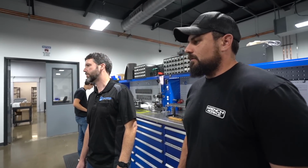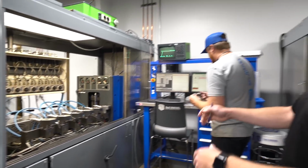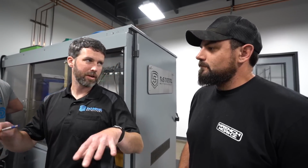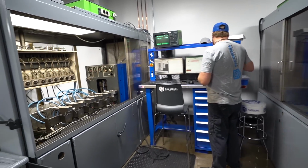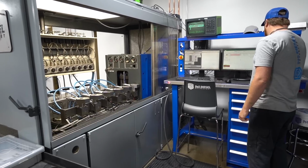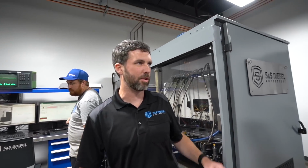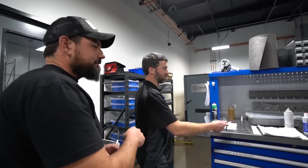Gotcha, okay. So we built these benches to be able to run whole sets of injectors at a time. Normally most benches are single stations, single injector at one time. You can run the entire set. Exactly. So it makes it a little quicker, plus you can see the whole set running together at the same time like an engine would. Right, okay. And we've got a lot of pretty detailed analysis in these that isn't normally on a production type bench.